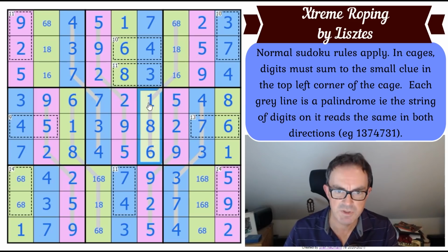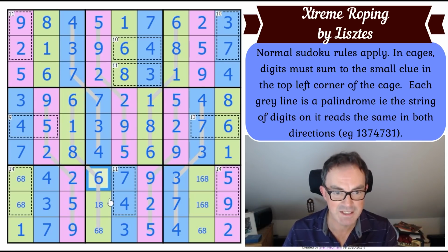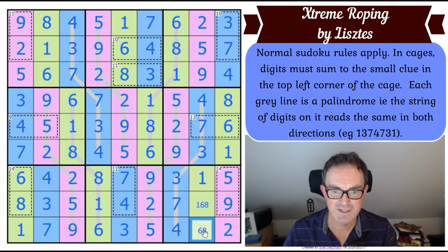But yes, it's going to help because of the palindromes. So now we can finish this off. We can go 8 here, 1 here, 6 here. And this is on a palindrome, I see. So we get all the... oh, I almost did it wrong again. 8, 1, 6 goes like that. 8 and 6 go in here. That's now a 1. This is now an 8, and that's a 6. And that is how to solve.